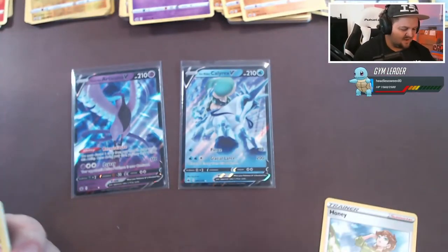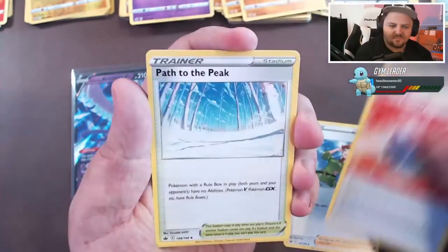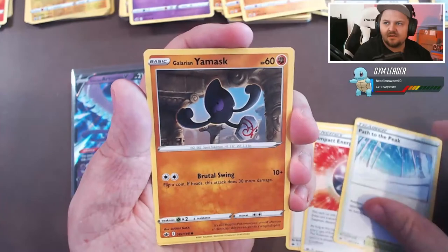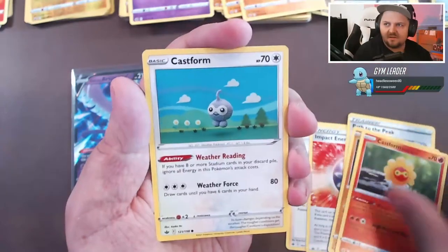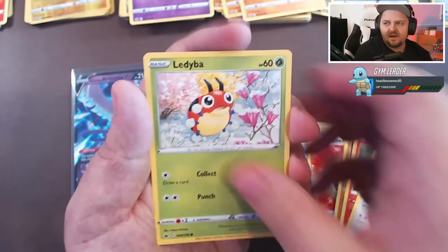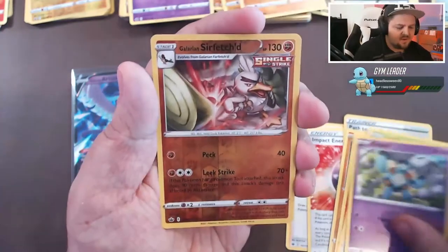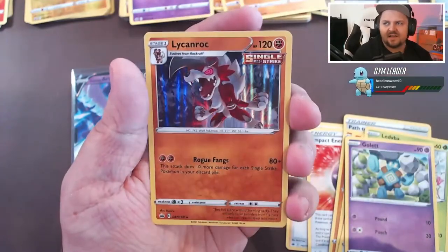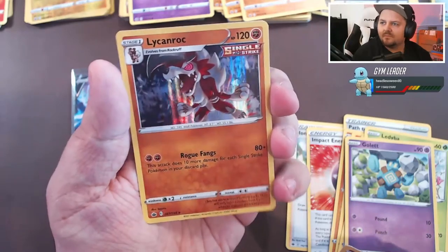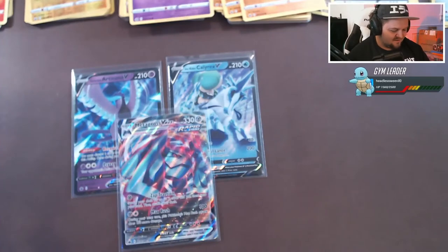Okay. Let's move the Metagross again back over to here and put the cards there. Impact Energy. Path to the Peak. A Galarian Yamask. Cute little cast form Sunny. Regular cast form. Letaba. Golett. We haven't gotten Golett yet. Picking up some rocks. Reverse holo Sirfetch'd and a holographic Lycanroc. We're getting a lot of the holo rares. We're just not getting any full arts or anything. A little sad.